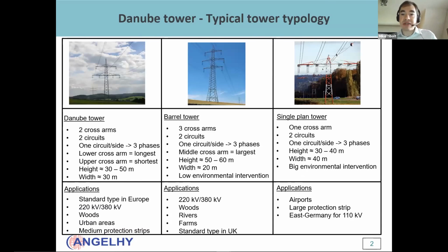So what we did is we investigated the different tower typologies, and I present here three main towers that we identified. This was the Danube tower, the barrel tower, and the single span tower.